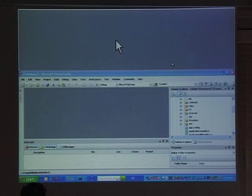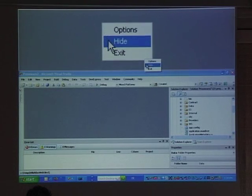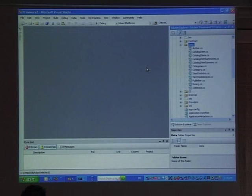I'm going to exit this. I'm going to start showing you code. I will try to exit this. It's a little difficult. So, yep. Let's start with the data.